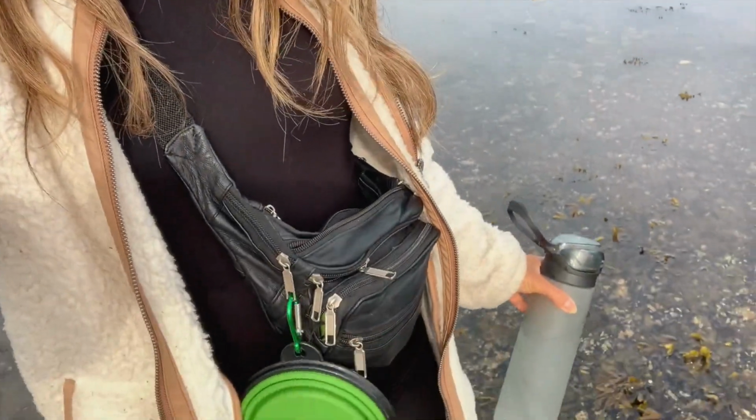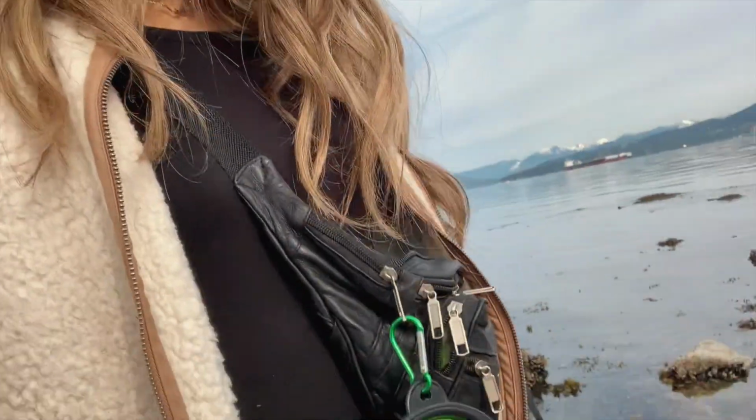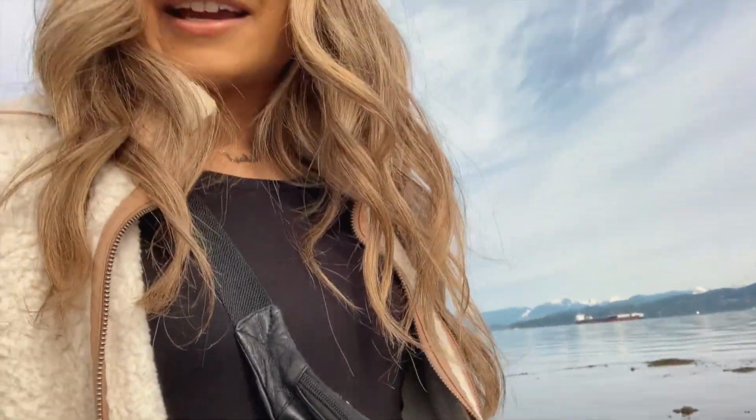This is my little fanny pack that I wear, and it's honestly amazing for dog walks because it's packed with treats. Got some poo bags in there, got my keys in there, got a little retractable doggy bowl thingy, so you can just pop it open and fill it up with water, and that's really handy. Just found it on Amazon. Look at the sky, by the way.